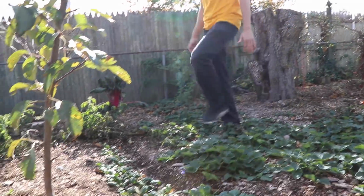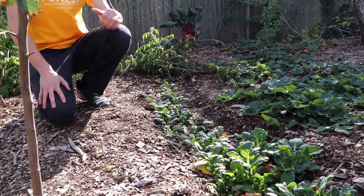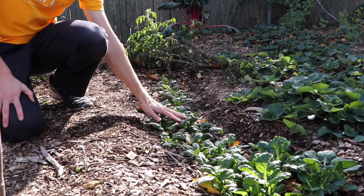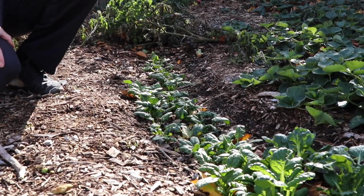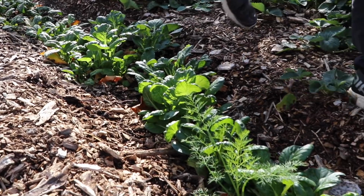Right here, we've got some more Bloomsdale spinach planted. I want to move back to showing you the cold hardy stuff we have growing, and it's doing well. This is one of our great season extenders. As everyone really knows with spinach, you don't want to eat too much raw spinach though because of the oxalic acid.